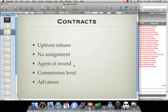You always want to make sure that your name is on the agent of record slot. If it's not your name, you don't own that business. And that means if you leave the IMO, they're under no obligation to continue paying you commissions.